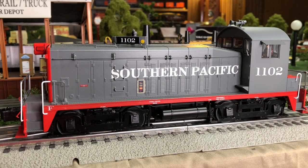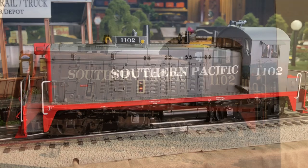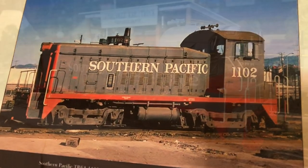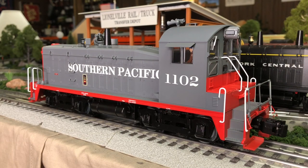The Alco that I did have had gray trucks. I believe the real SW8 has gray trucks from my picture back there, but that's okay. I'm not gonna paint it or anything, but yeah. There's the actual SW8 on the wall. There's a view of the rear of the locomotive.